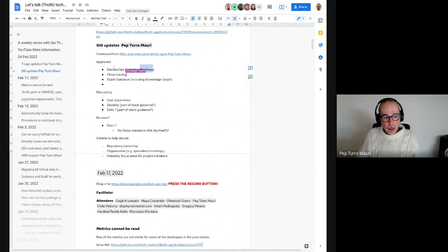SIG pipelines has been folded into the SIG DevSecOps. And we were left discussing those three and with the proposal to remove SIG docs. That's what I wanted to discuss today to finalize that discussion. I have a proposal for two of them. I believe that SIG stack, the shiny new SIG stack guidance, will also cover security and data, but I wanted to confirm this.